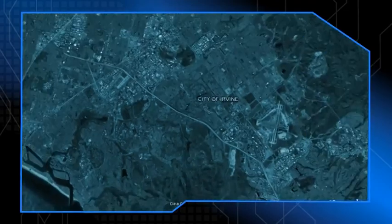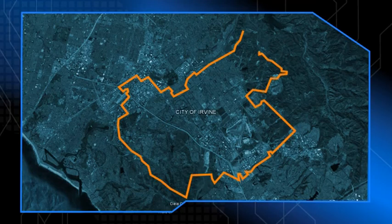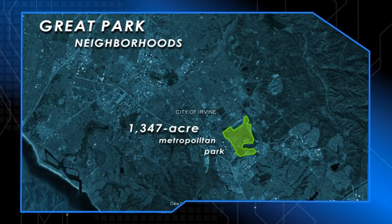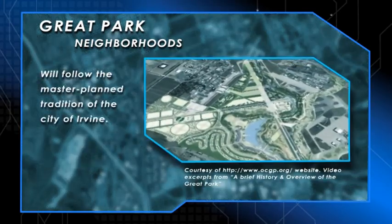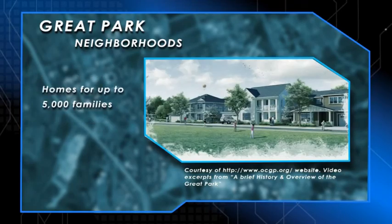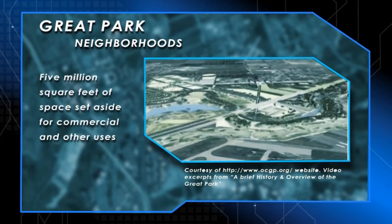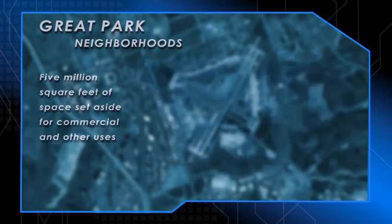Lessons learned from the UC Irvine community can be extended to other existing communities like the city of Irvine, or scratch-built communities such as the Great Park neighborhood. The Great Park neighborhoods will follow the master plan tradition of the city of Irvine. The new development will be home to 5,000 families. 5 million square feet of space is set aside for commercial and other uses, including several education institutions.